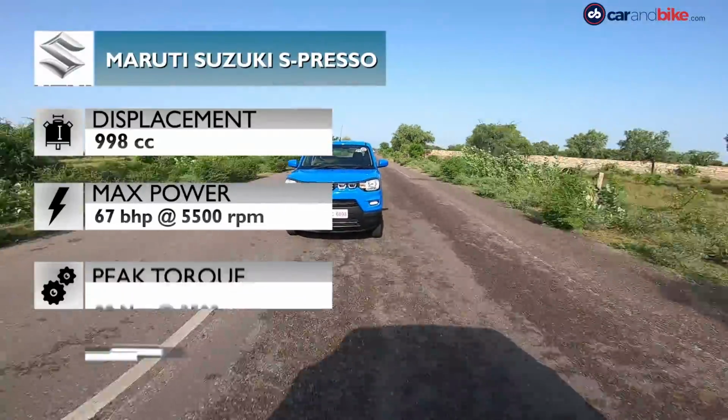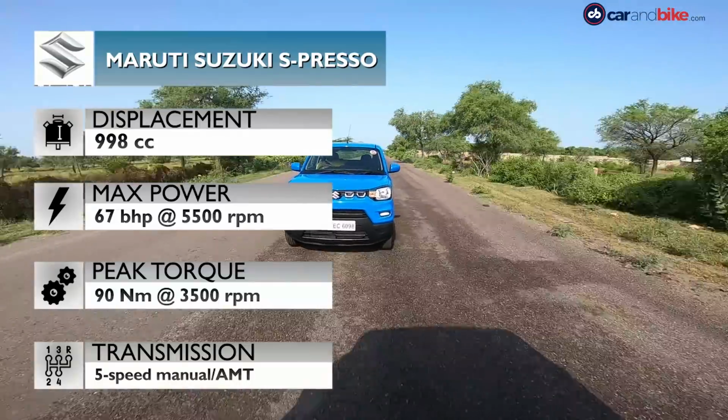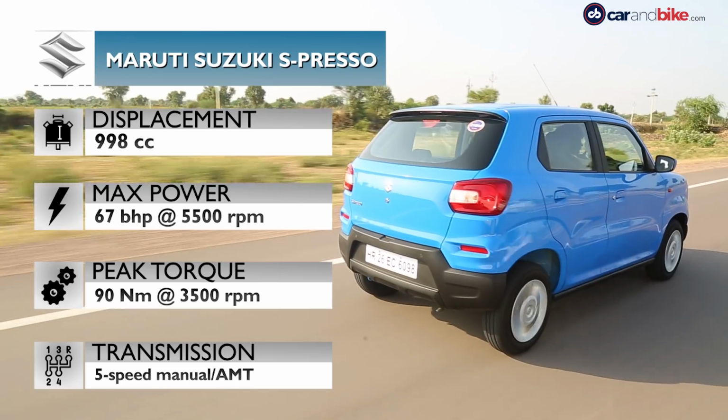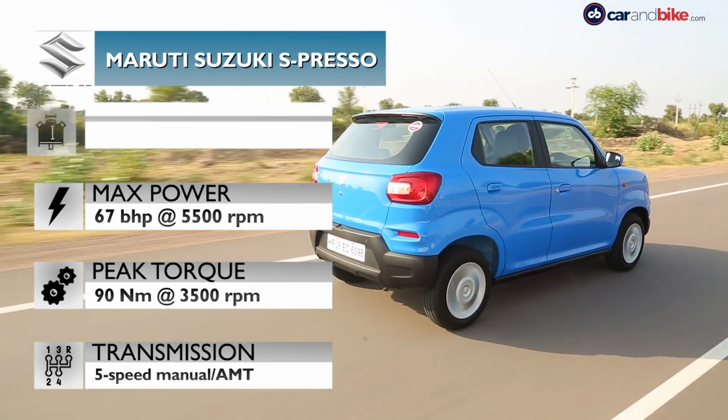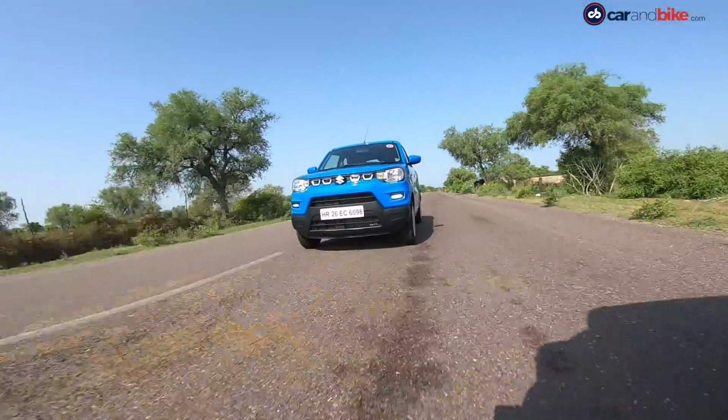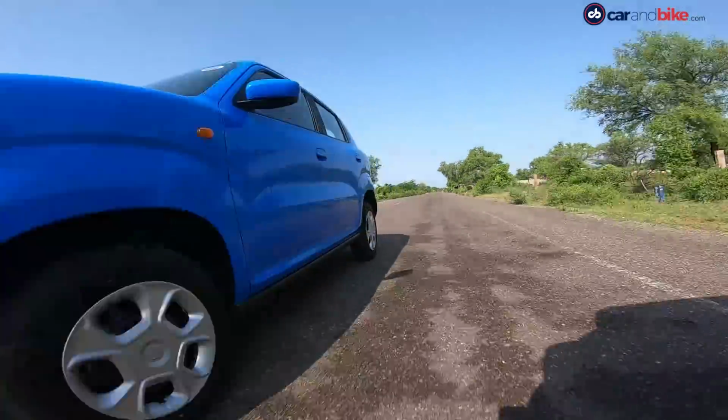The K10B engine is familiar and does the job well on this car. Consider that the car only weighs 726 kgs and you can understand why. Now it's built on a new platform that is definitely superior to the previous WAGON-R or Alto family though.